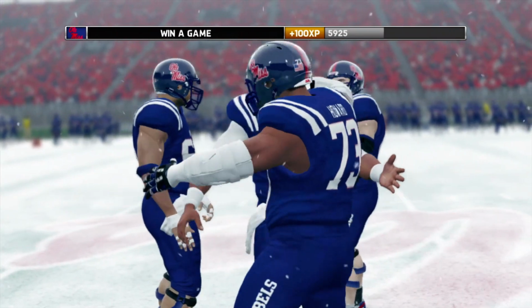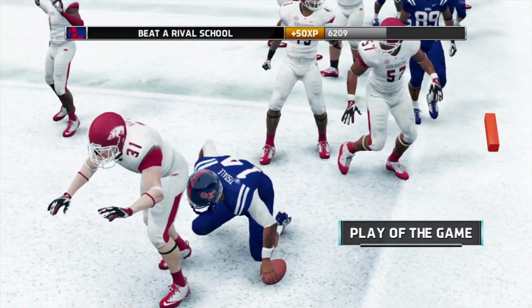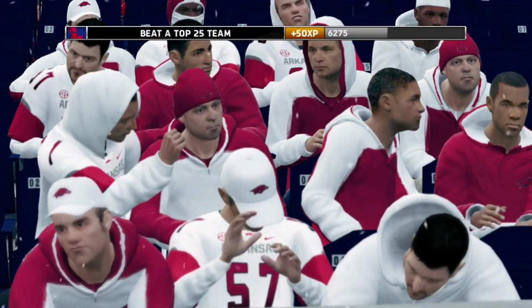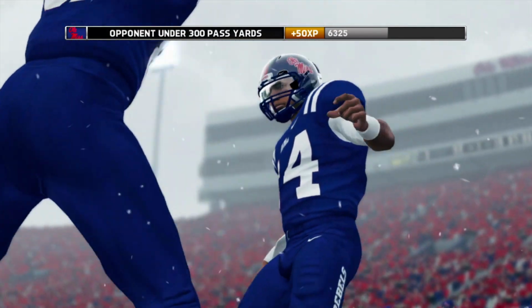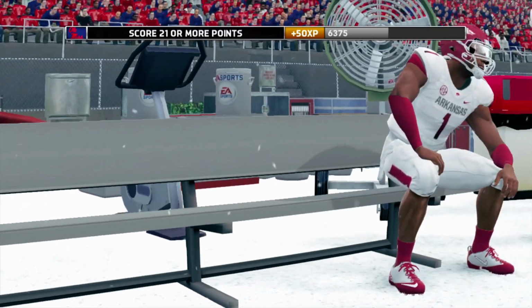Ole Miss, 52. Arkansas, 17. Kirk, go ahead and just give us your reflections on this game. Well, there is no question as to who the better team was today, Brad. Arkansas did not believe that they had a chance in this one from the start. You could see it in their eyes. You know what? Football is not just a game of brawn or muscle. It's a game that also requires a lot of mental preparation. These guys were not mentally prepared to win this football game.